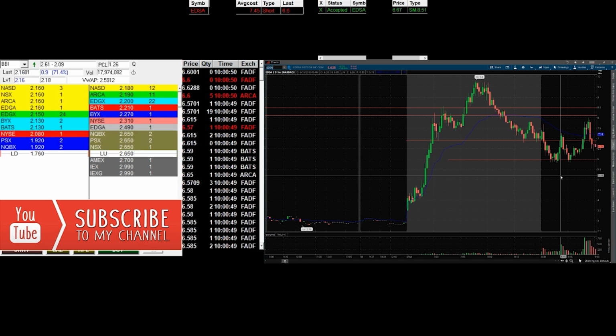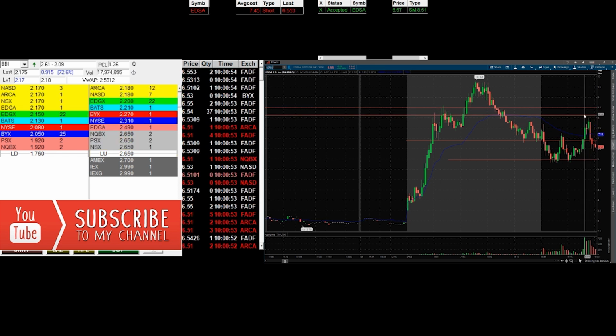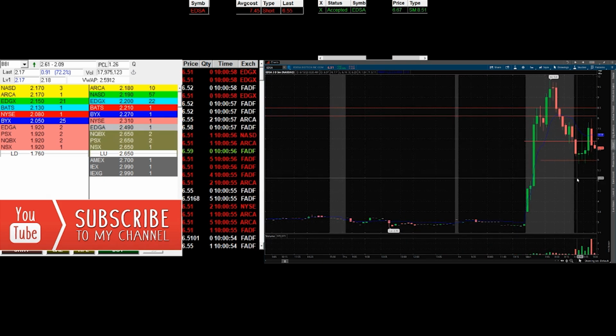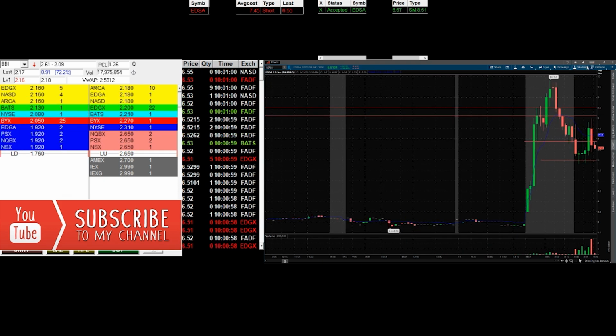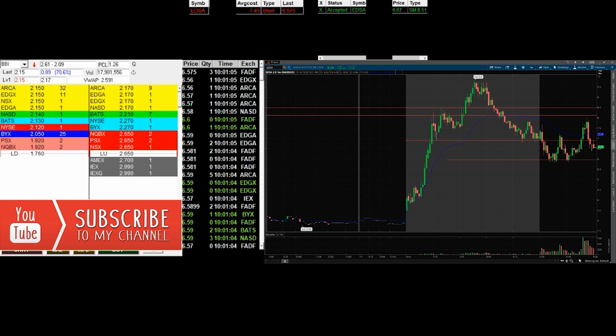I could still see this squeeze through 8 and top out. So I'm being patient with this. The only reason I would adjust my risk is if it broke this 585 area. It's the only reason.